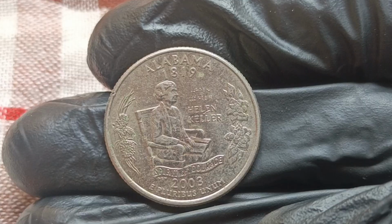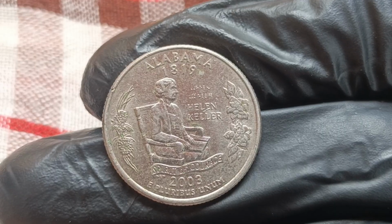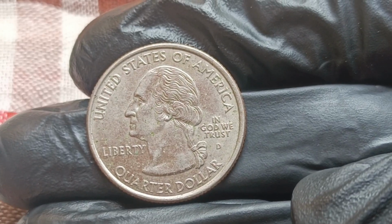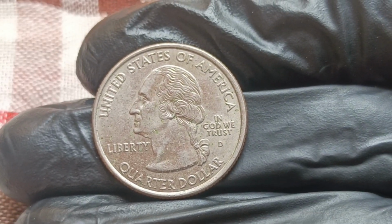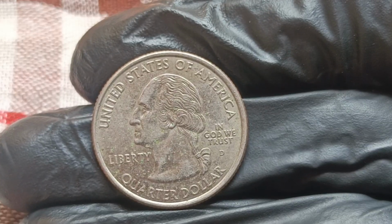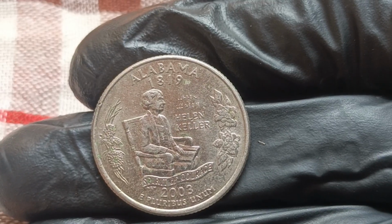If you think your 2003 D quarter could be special, avoid cleaning it. Cleaning removes the original surface and usually lowers collector value. Instead, examine the coin under bright light using a magnifying glass or loupe. Look carefully for unusual doubling, striking errors, or outstanding preservation. If the coin appears exceptional, you may wish to have it authenticated and graded by a professional coin grading service.